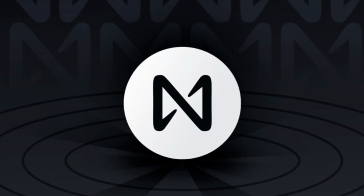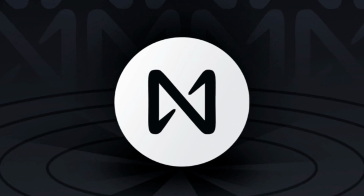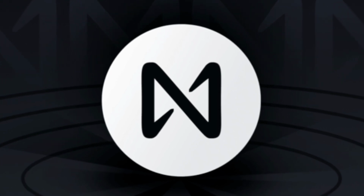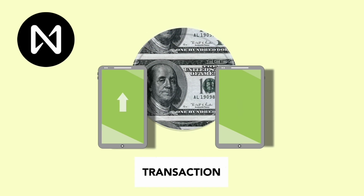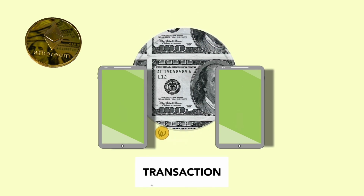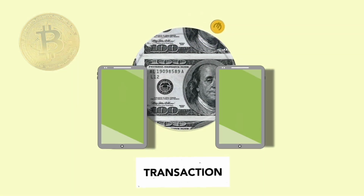So what's so special about Near Protocol? Well, for starters, Near Protocol is faster and cheaper than Ethereum. When fully launched, Near Protocol is expected to be able to process up to 100,000 transactions per second, while Ethereum, on the other hand, only averages double-digit transactions per second, and Bitcoin does less than 10. You must be wondering how Near Protocol achieves these astonishing numbers.